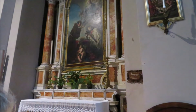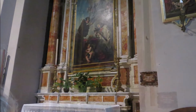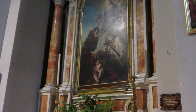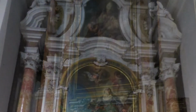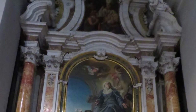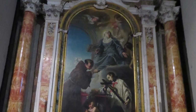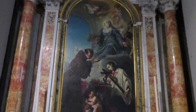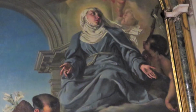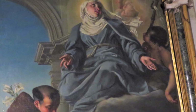At one of the Duomo's side altars is an interesting portrait of Saint Angela being received into heaven by saints and angels, including her spiritual father, Saint Francis of Assisi. This portrait of Saint Angela was painted by Gian Domenico Signoroli in 1772. Although Angela wears blue, she is also clothed with a Franciscan cincture or rope, representing the evangelical counsels.